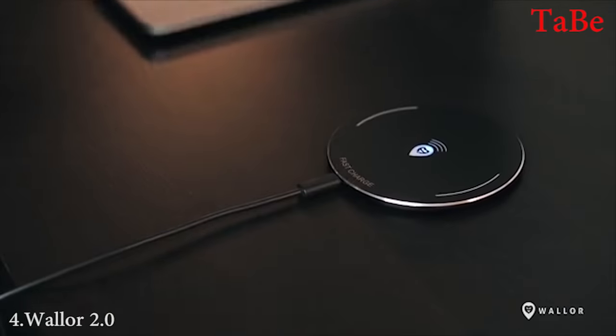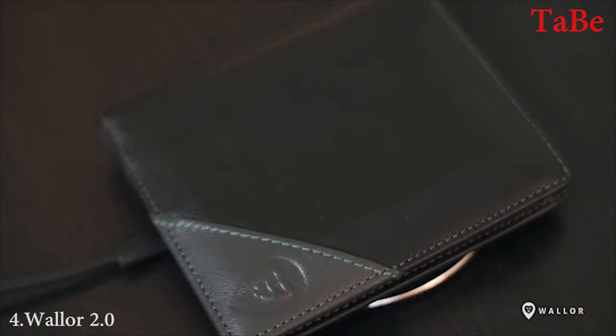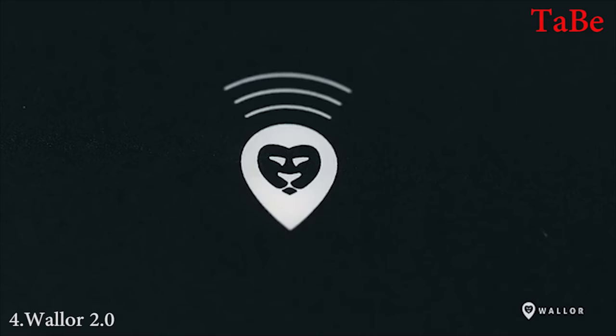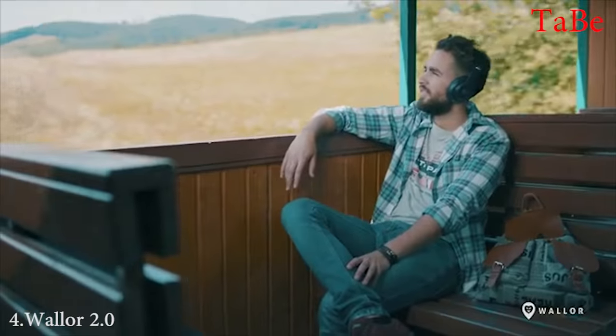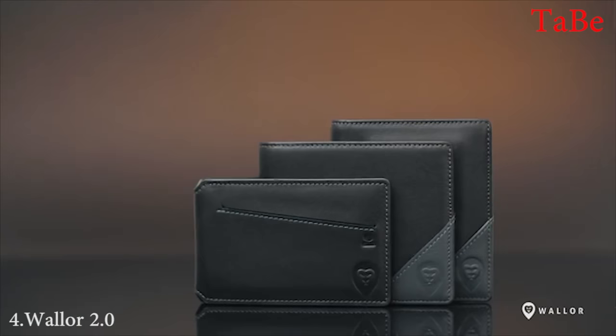Plus, every Waller comes with a compact, fast charging dock. Great for charging your Waller and your mobile phone. Waller connects you to what's important and keeps all your valuables safe, anytime, anywhere. Now that's peace of mind. Priceless.